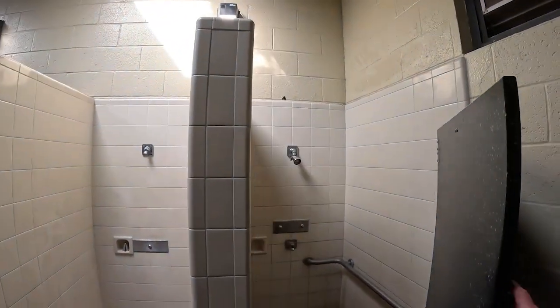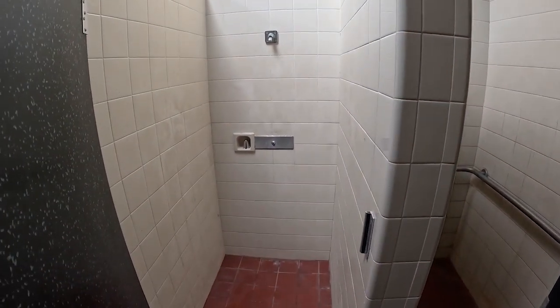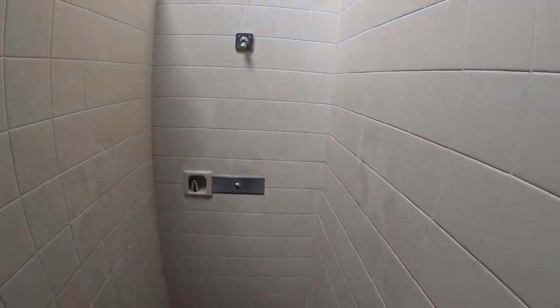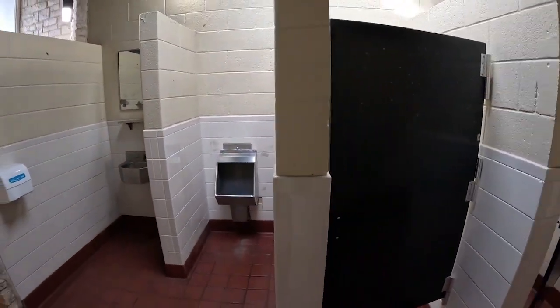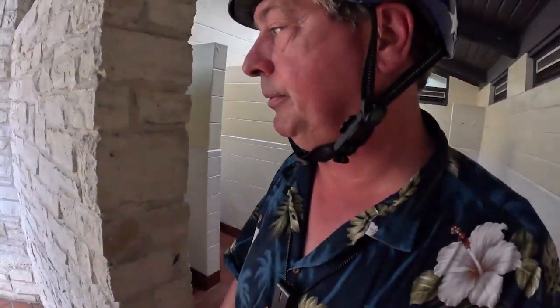Let's talk about the showers. Of course, we are in a Corps of Engineer campground. This would be your handicap shower. That's your non-handicap shower. Looks like the shower head broke, so they put a new one on. Stainless steel fixtures. Hey, that's nothing to write home about, but it's better than nothing.